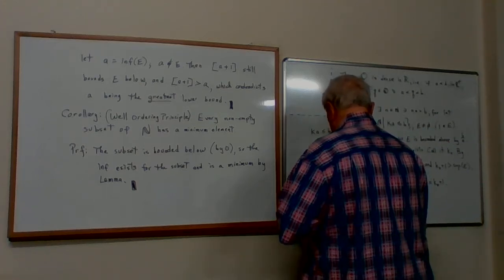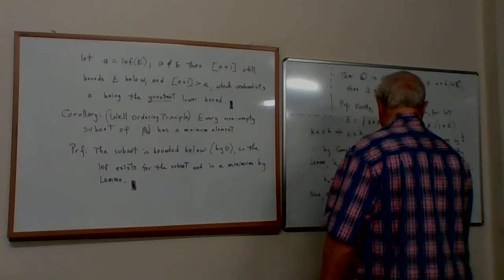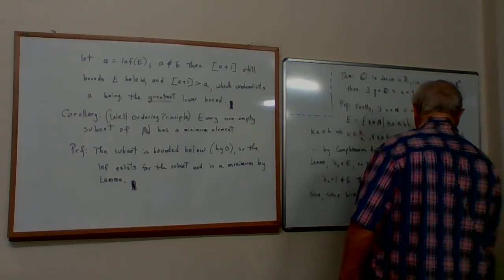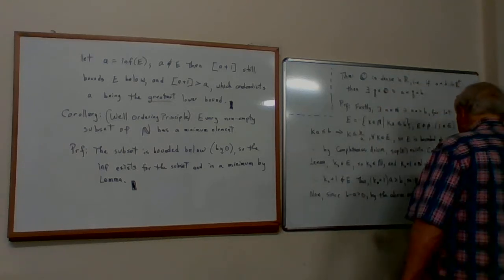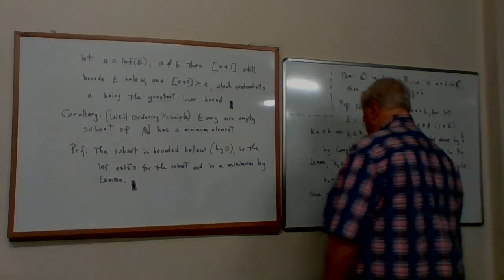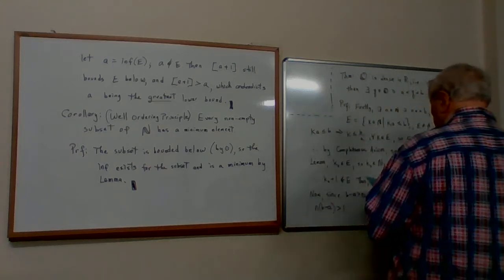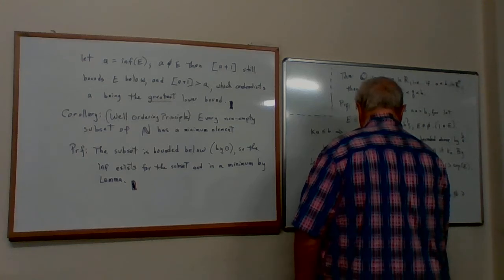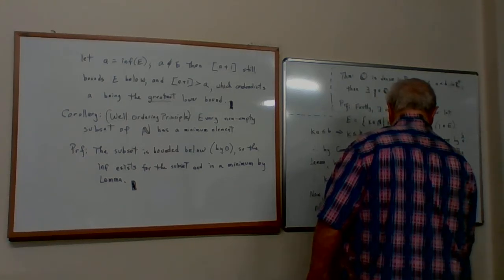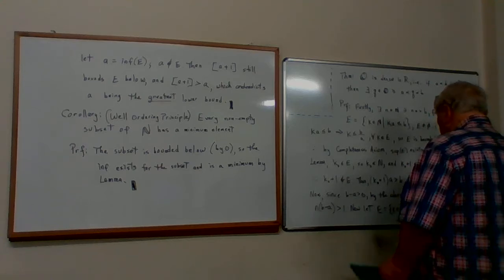All right. Now, the second part of this is, since B minus A is positive, by the above argument, let's pick n in the natural numbers such that n times this number is greater than 1. And now, let E be the set of all integers K such that K is greater than N times A.